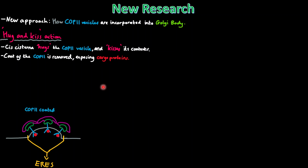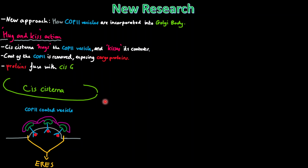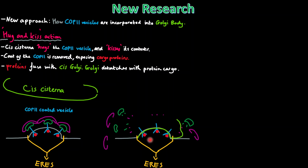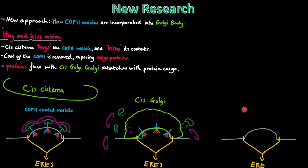However, there may be another way in which COP2 vesicles are incorporated. The hug and kiss action describes how the cis-Golgi network picks up the COP2 vesicle and its contents from the ER exit sites. The cis-Golgi envelopes the COP2 vesicle, which is bulging from the ERES with its cargo attached. The coat of the COP2 vesicle is removed, exposing the cargo proteins. The cargo proteins then fuse with the cis-Golgi membrane. After this, the cis-Golgi detaches with the cargo protein.